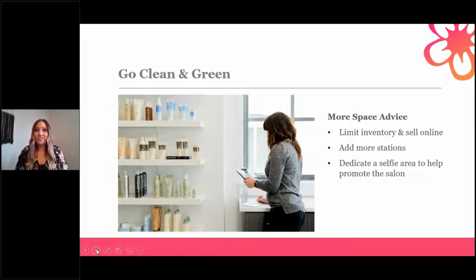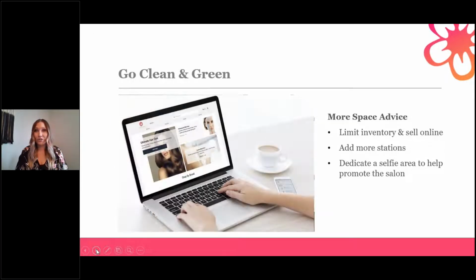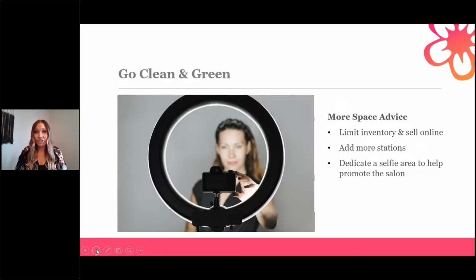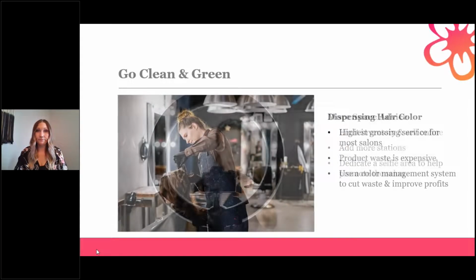All right, your salon does not need to compete with the Ultas of the world. You don't need to carry every retail brand that your distributor carries. By activating your e-commerce store, you can offer the same great products without the space or the expensive inventory. Instead, you can use that space to add another revenue generating workstation and an experience station that is going to promote your business while engaging your clients.